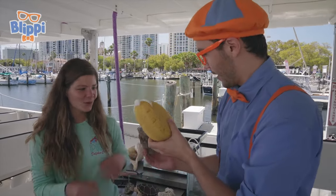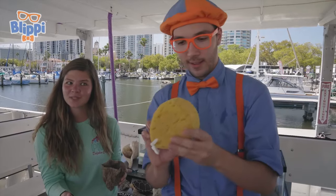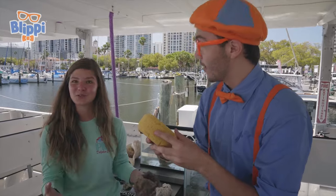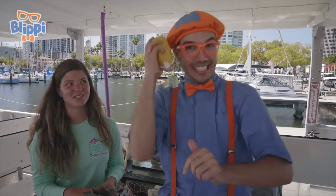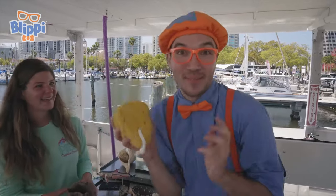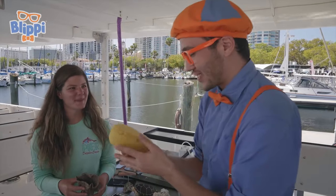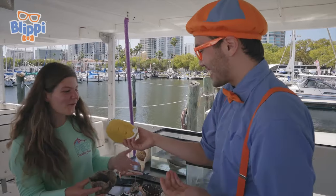Yeah, exactly. So we do take our sponges, we do harvest them here in Florida, and we get them clean, and you're able to use them in the shower or to do your dishes as well. Or even maybe to wash your car. Wow, sponges are so cool. Thanks so much, Mackenzie. Of course.